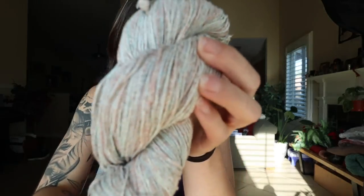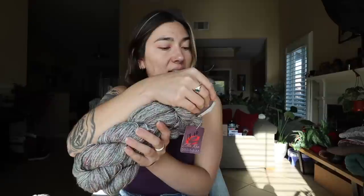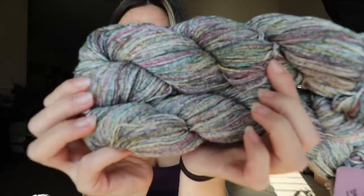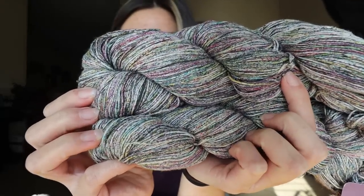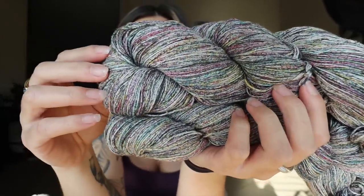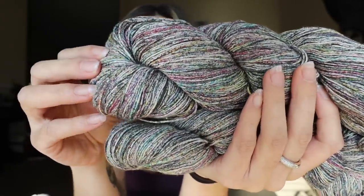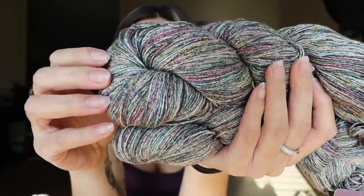It's really gorgeous, kind of like subtle tonal coloring, but there's actually a lot going on there. Again, this is also the Ella Ray Rustic Silk. It's just 100% silk fiber, which is crazy. This is 100% silk, but y'all, look at this colorway. I'm dying. It's kind of reminding me of my kaleidoscope hand-dyed yarn, but look at this. Pure freaking silk. Oh my gosh. I think I got each of these hanks at like $11 or $12.